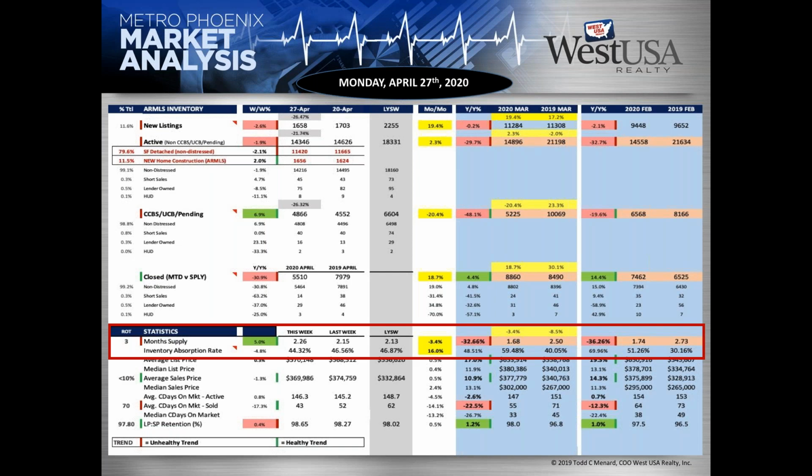We like to see it at 3. We have been hovering at the 1.5 to 1.75 range, and that's really a little too brisk, quite honestly, for the market. A 3-month supply is really where we need to be. We're eating up just less than half of our inventory each month.